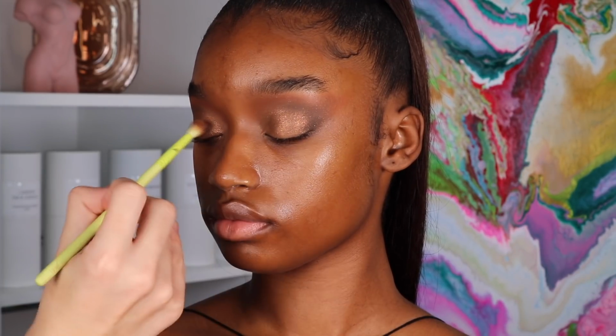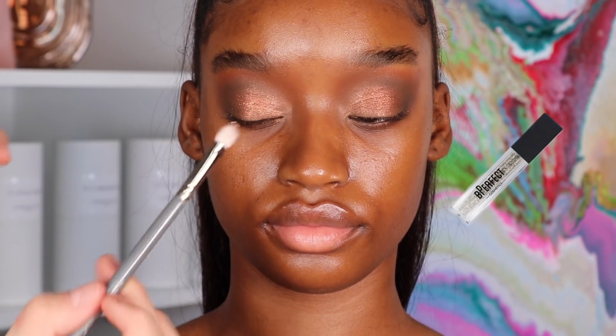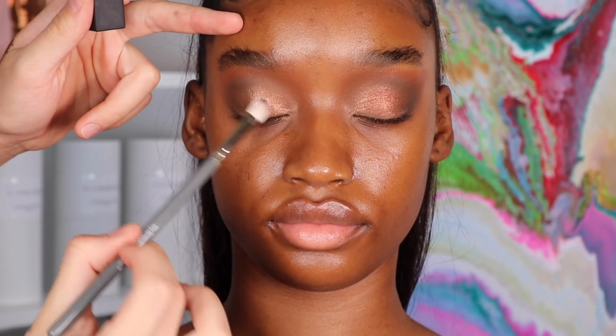So I'm just taking the shadow all the way up to the brow bone and into the inner corner of the eye and connecting it to where I placed that nose contour as well, and then also taking it out towards the temples of the face just to really pull out these eyes and make them super winged and gorgeous and blown out.